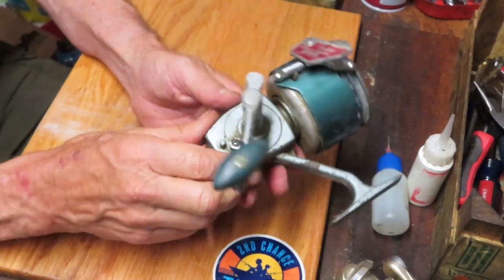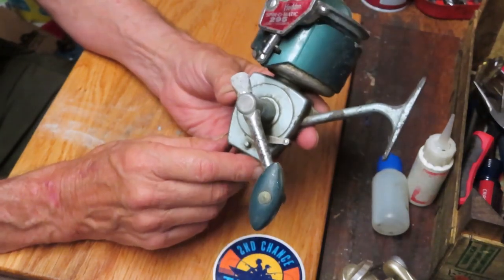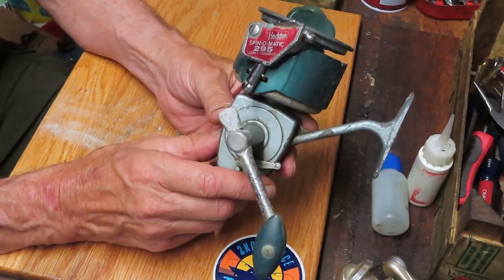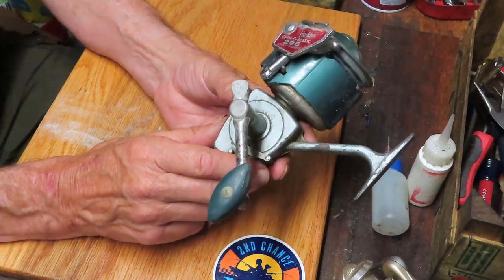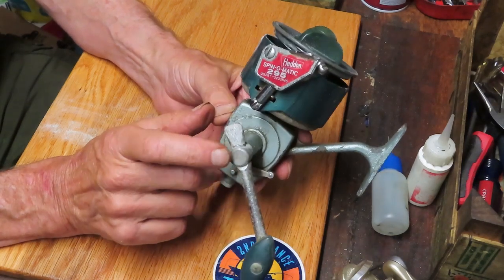So I looked into the Heddon catalog. I found, after I purchased it, that this one was shown in the 1969 catalog, but it was not shown in the 1972 catalog. So that says somewhere between the two. It was probably the heyday for this reel, and rather unique function on it.